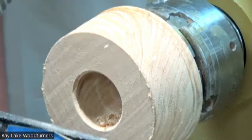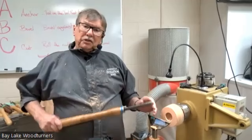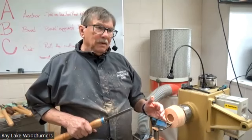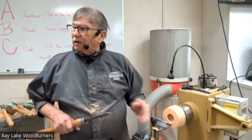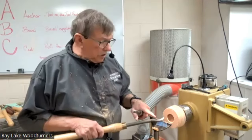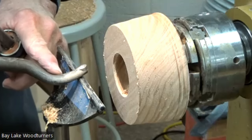Also, when you're hollowing, myself, I like small cutters, especially for hollowing operations. Smaller cutters have less surface area engaged with the wood, so as a result, it's an easier tool to control. When you get a catch, it's going to be less horrendous because you can control that catch. Whereas with that larger cutter, it's got more surface area engaged with the wood, so when you get a catch, it's going to be more horrendous.